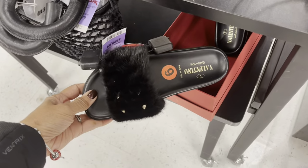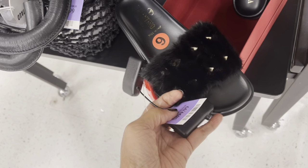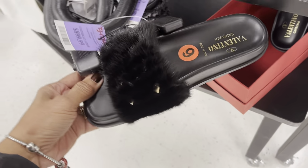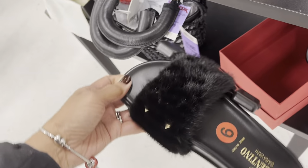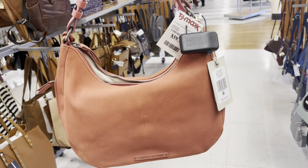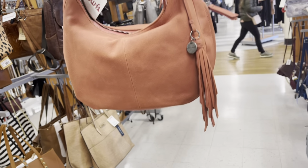Oh, this is cute. This is a Valentino slide. Look at the studs. $900. This is a pretty melon color. It's Lucky Brand. For $60. Nice top handle, have a shoulder strap inside, and you have a beautiful tassel at the side.